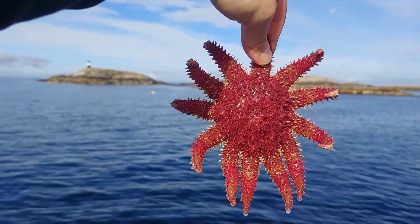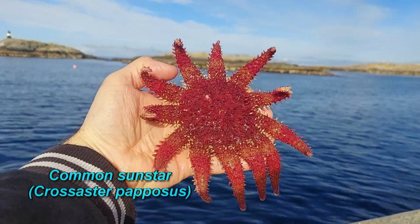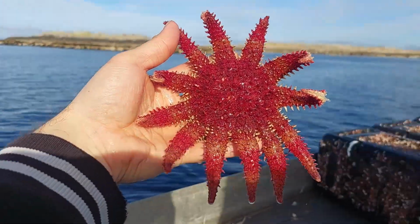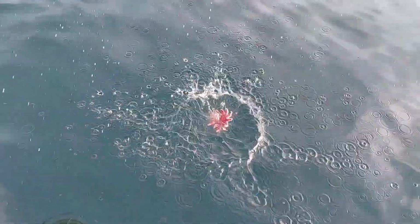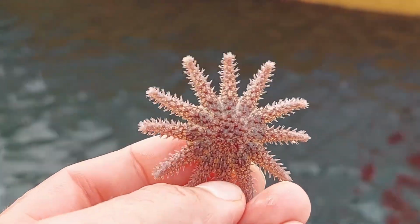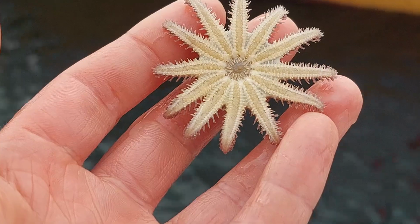Here we got a common sunstar. Beautiful looking starfish that usually have between 8 to 14 legs. And these guys are omnivores, so they'll eat just about anything they can get their hands on. This small grey one I actually kept and put in the crabbitat, so we'll probably see more of that one later on.